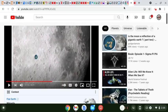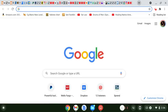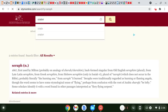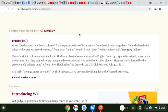And when we talk crater, just remember one thing. Let's pull it up over here. When we talk crater, let's go to etymology. What is a crater? I think we've done this at least once before, because as this crater theory starts popping off, we need to know what a crater is. Does it have anything to do with the moon?